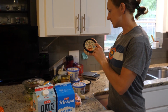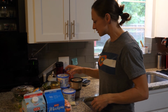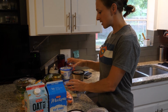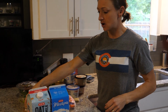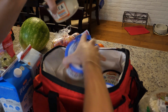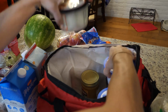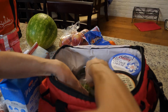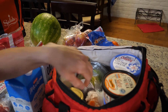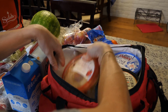So this is not salsa. I have pre-made two overnight oats, two parfaits, some grapes, boiled eggs, Kodiak cakes pre-made, salads. These will probably be the last bit of greens that we have prior to race day. Tuna packets, cheese sticks, peanut butter for some bananas, hummus, and some ham and cheese for some sandwich fixings.